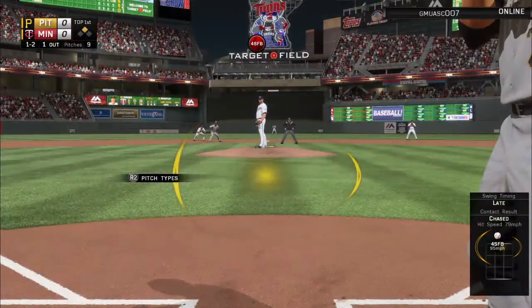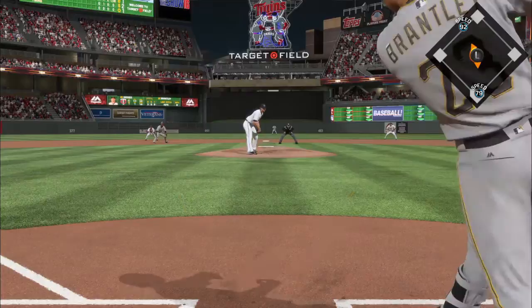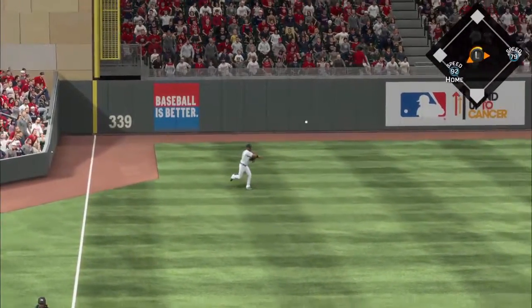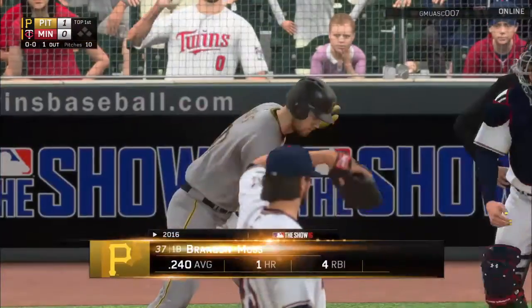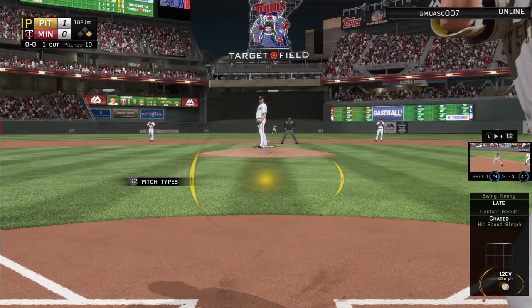Runner at second here with 1 man out. This is line to left, and that's in there. Base hit. Around third is Marte heading home. The run comes across to score, and they jump ahead 1-0. Brandon Moss takes his first shot here with a runner at first now and 1 away.